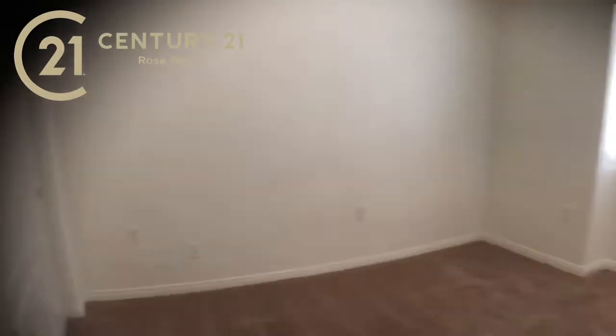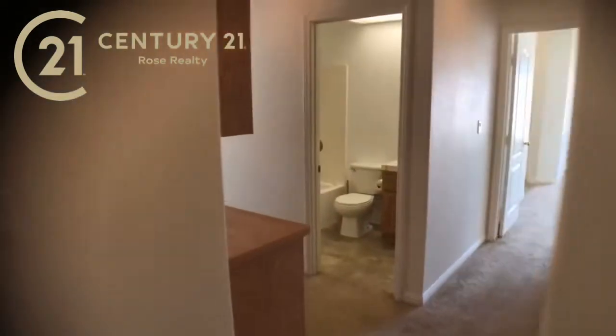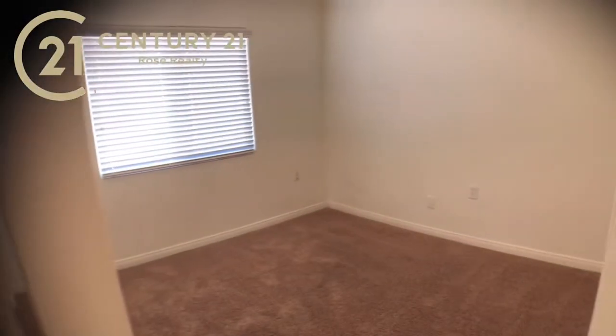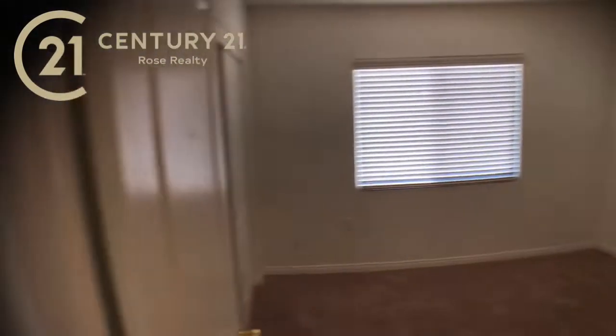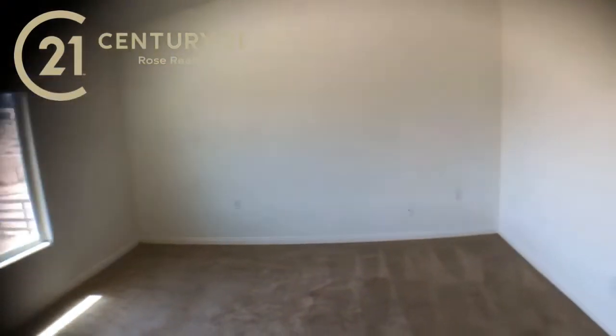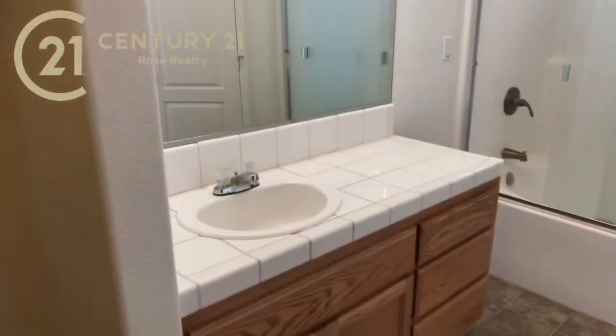Bedroom number two is almost identical. Very, very similar. Bedroom number three is right here. And bedroom number four, right here. And this is the master, has a big vaulted ceiling. And then it does have a shower tub combination and then these clean countertops here and then a walk-in closet.